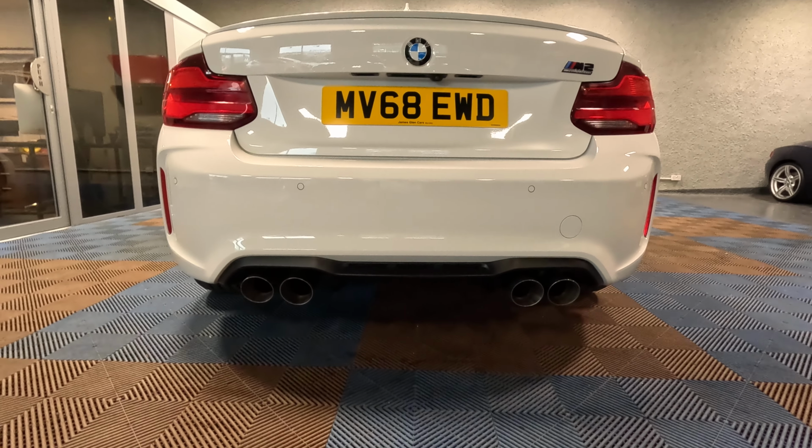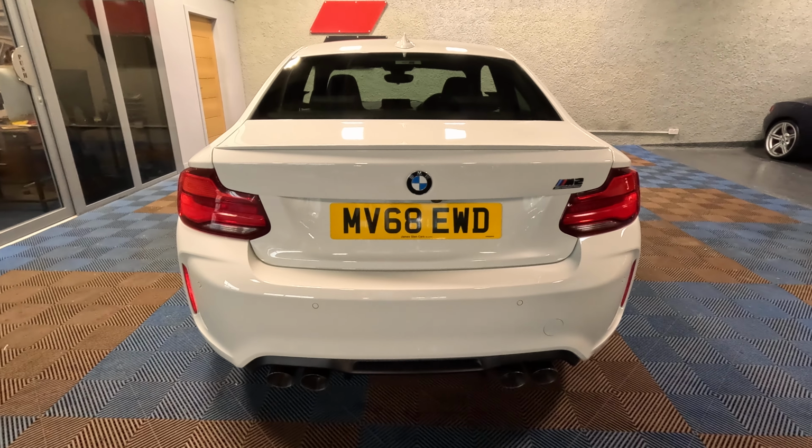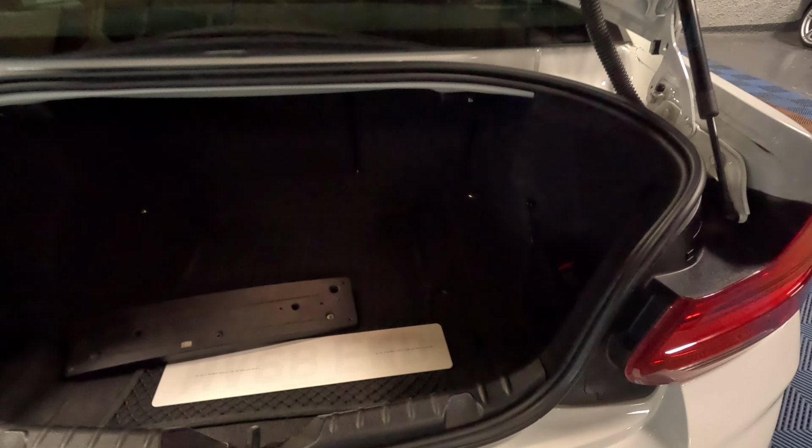The valves and everything all still work, and it's not droney. It just sounds, in my humble opinion, the way the car should have come from the factory. I've also got reverse camera there as well. Pop the boot lid. Got the load net. I've also got the plinth here as well, guys, so that's with the car obviously.